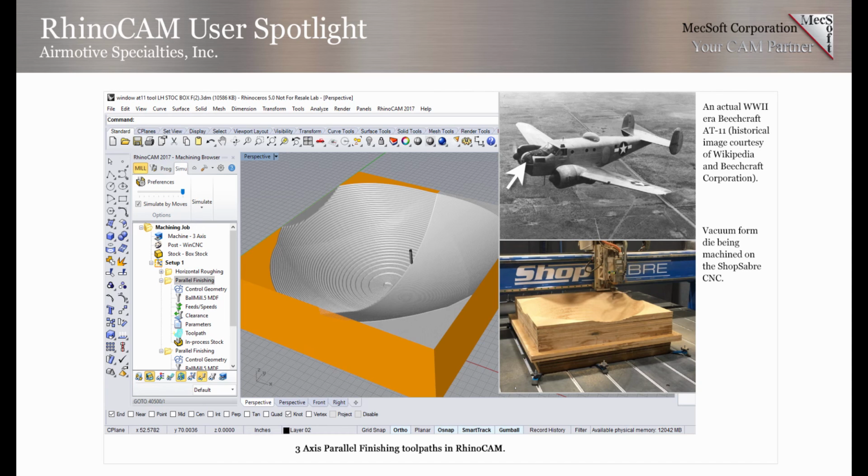The Beechcraft AT-11 front canopy. Another project Dave and his team recently completed with the help of RhinoCAM were vacuum-formed front canopy sections for a World War II era Beechcraft AT-11 training aircraft produced from 1937 to 1970 by Beechcraft Corporation, shown here. The existing canopy was reverse engineered into Rhino using point cloud data from a touch probe sensor.